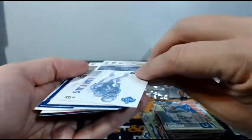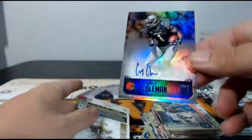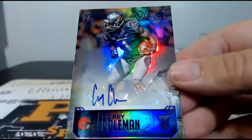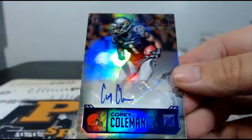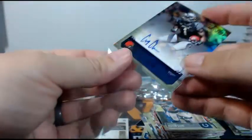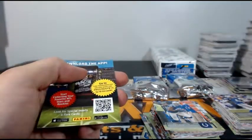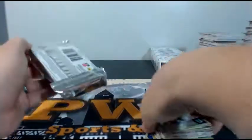Here we are, numbered, what is this? 66 out of 100, Corey Coleman for the Cleveland Browns. Cleveland, Matthew R. Congratulations, Matthew. Yeah, that's numbered 66 out of 100. Congratulations on that. Extra point auto. Lots of base in this product.